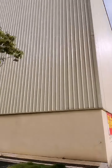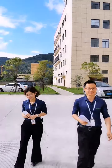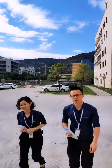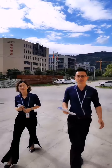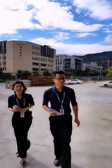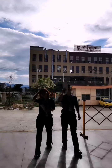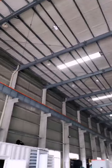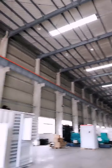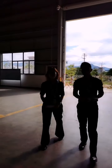All right, now we have arrived at our factory production facility. It occupies 10,000 square meters, and we have about 80 staff members working here. It's a little noisy, because now they are testing the generator. And you can see above we have several cranes, 16 tons, 32 tons, 10 tons, 5 tons. That means we can build generators of any size, from the smallest one, 10 kilowatts, up to 3,000 kilowatts. That is no problem for us.